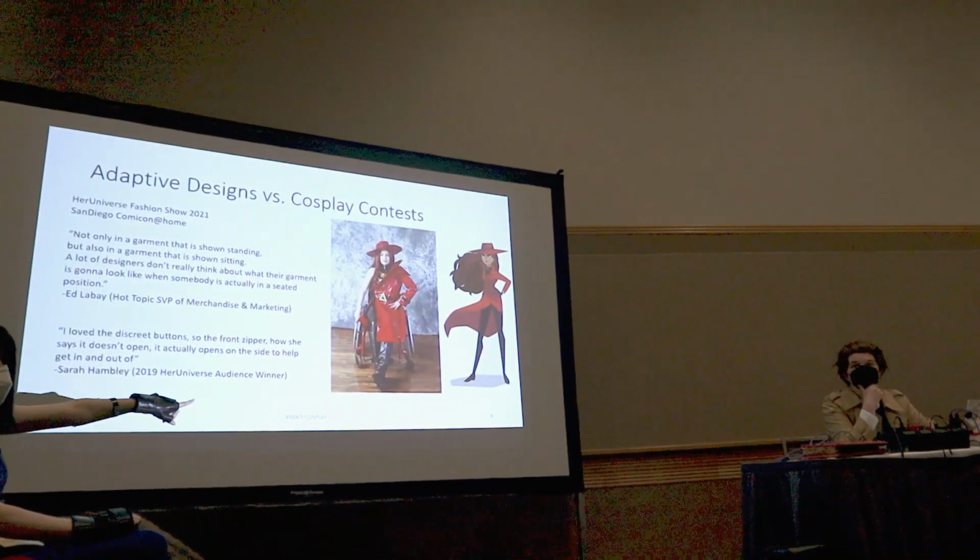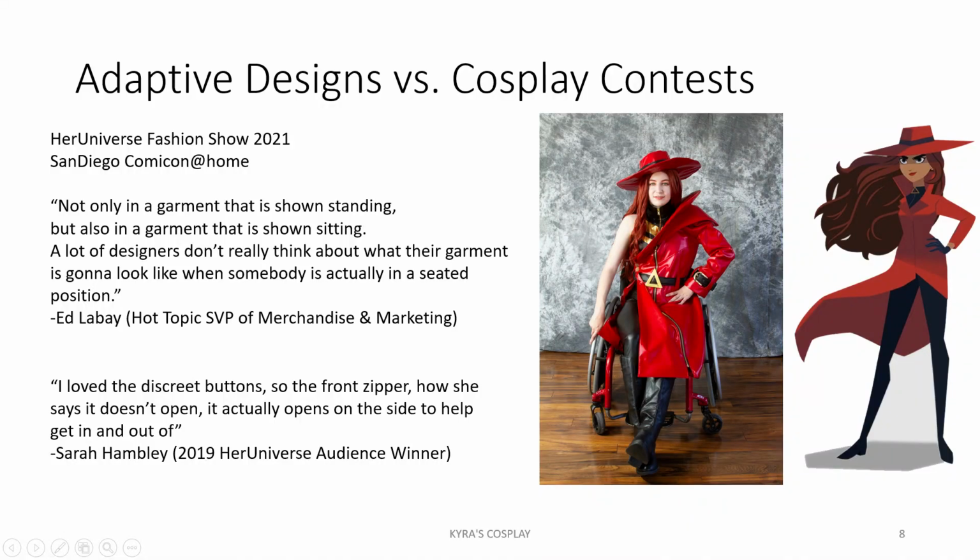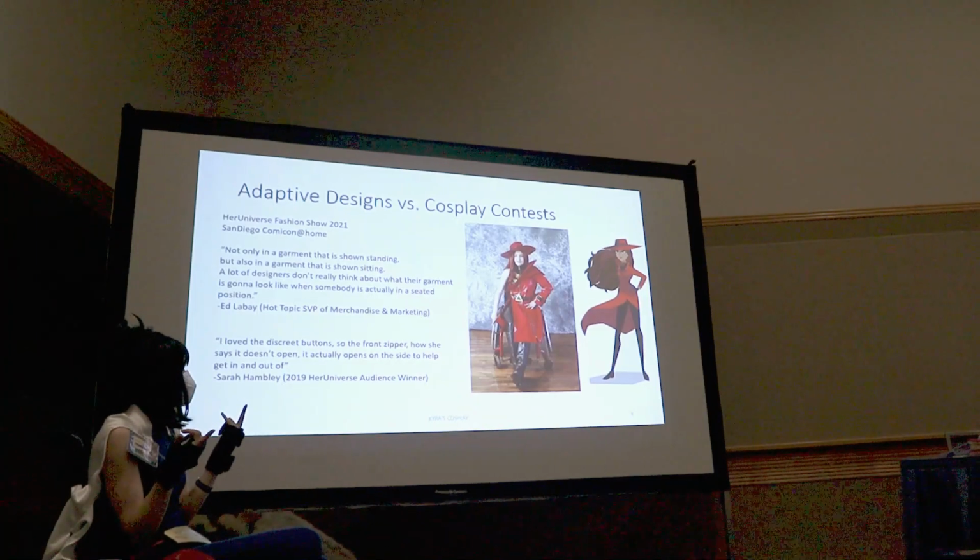Hey, and this is one of my original redesigns. So I did this Carmen Sandiego redesign, and it was for the Her Universe Fashion Show 2021. It's a big fashion show at San Diego Comic-Con. And for me, when I'm redesigning the character, yes, you want to make sure it's recognizable as the character. With Carmen, the hat is iconic, right? You have to have the hat.